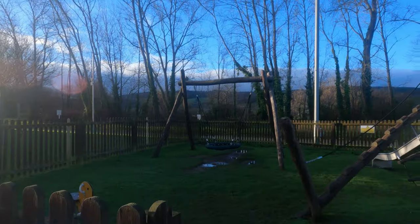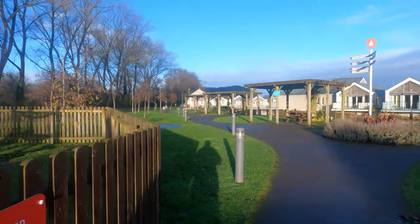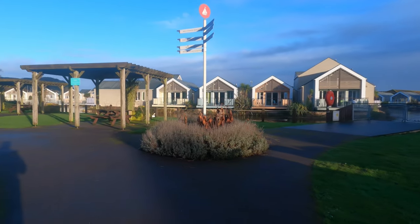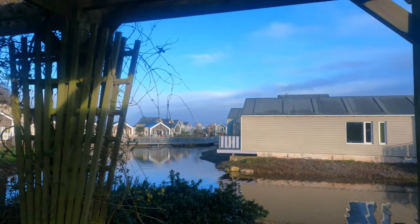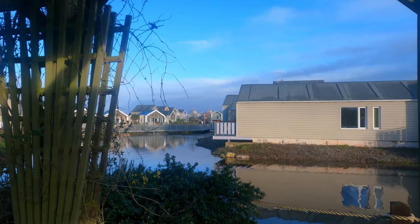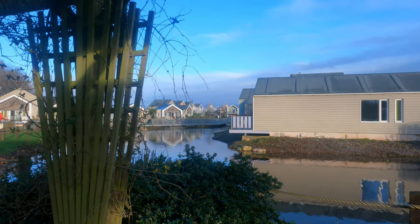Also got their own little play area, especially for them. You can see the Skyline Pavilion in the foreground, in the back. Take two. You can see the Skyline Pavilion just through there.